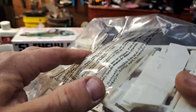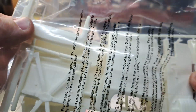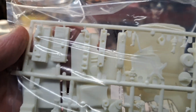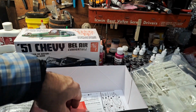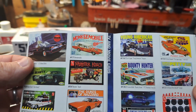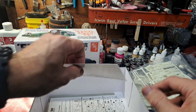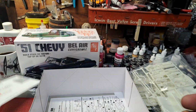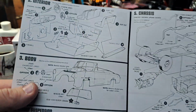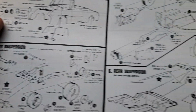There's the boot. There's the top. Pretty neat. And you wouldn't have to necessarily glue this down, I don't believe. You could have it either one. You could display it either way. Door panels there. Pretty neat. And then there's that 6-cylinder engine back here. And then they just give you the cars that were out and available at the time of this kit. And then there's something for Round 2 models there. And then the instructions. So kind of old school style instructions there. Pretty neat.